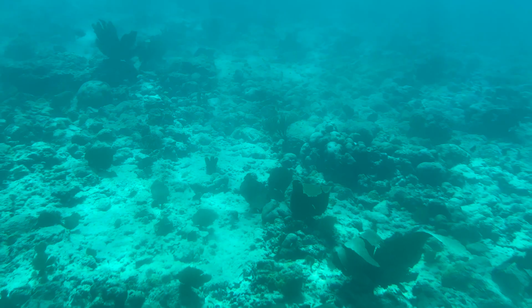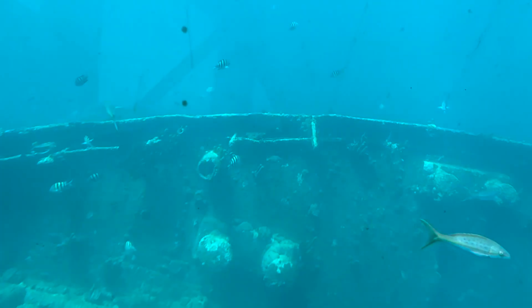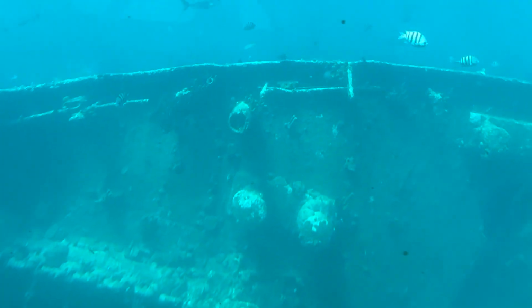The first thing we explored was just the coral reef and surrounding area, and that was interesting. There were quite a few fish, and the water was clearer than I was expecting. But then we went over to a shipwreck, and at first the water was kind of murky and we weren't able to see a whole lot, but then when we changed angles, all of a sudden the shipwreck came into view, and it was super impressive. And as you can see, there were literally tons of fish down there as well.